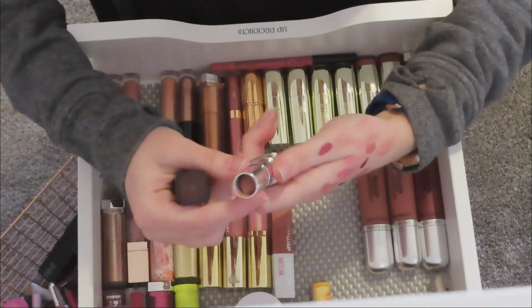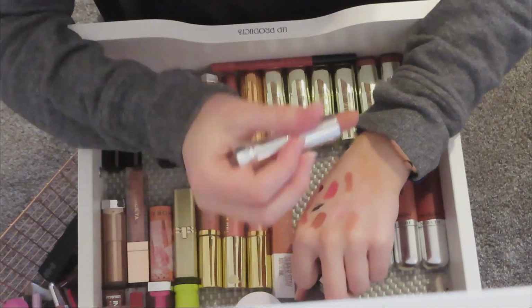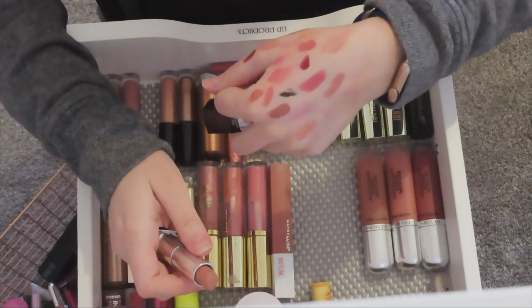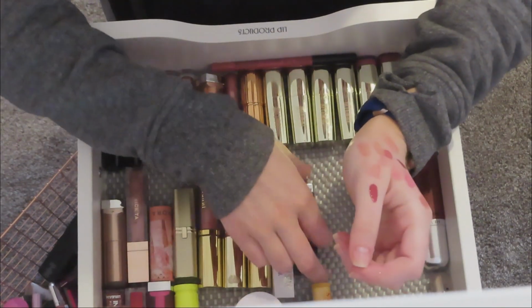So I have more Maybelline lipstick. This one looks like that, and I like this color. It's more of a peach tone, and I really like it, so I'm gonna be keeping that.